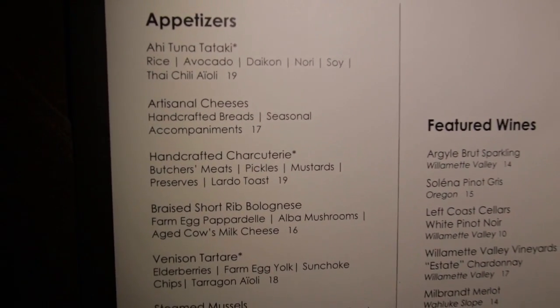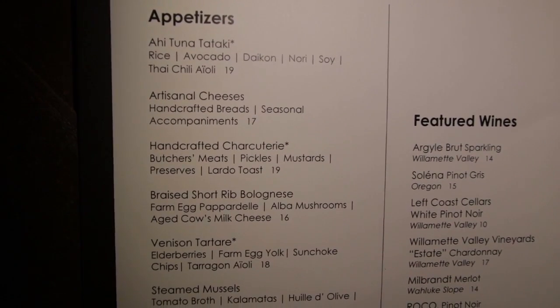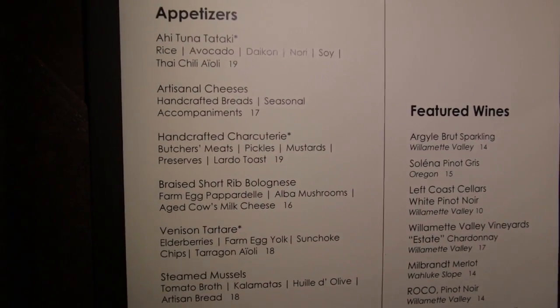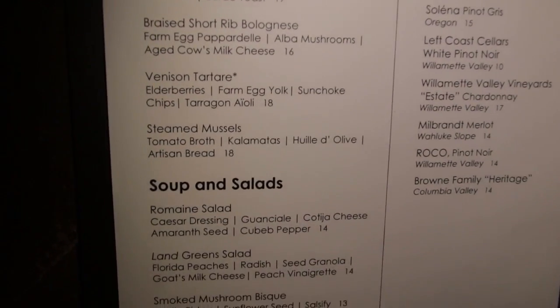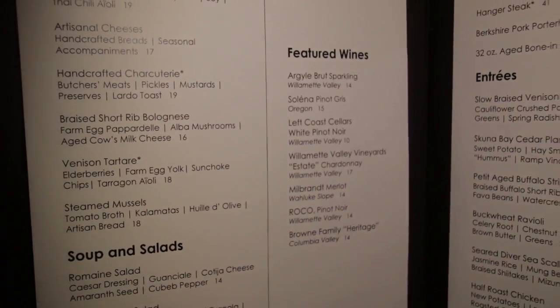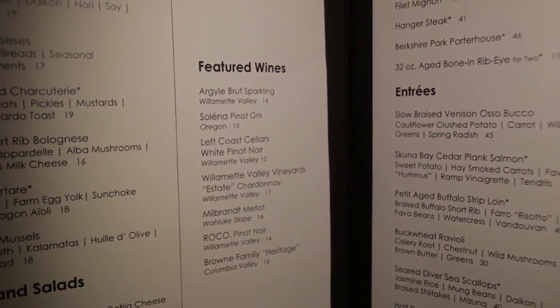First up, you have the appetizers. You have the ahi tuna tataki, the artisanal cheeses, the charcuterie board, as well as the braised short rib, the venison tartare, and the steamed mussels there on the appetizers, ranging from $16 up to $19. As well, you have the salads, the romaine salad, the land green salad, and the smoked mushroom bisque, as well as a few wines there to wet your whistle.